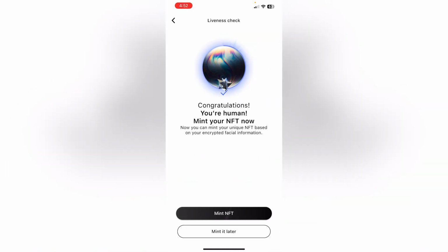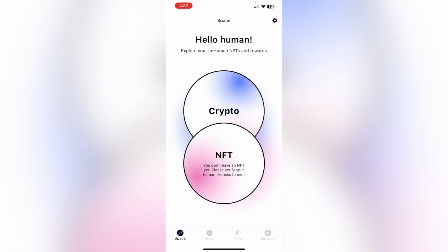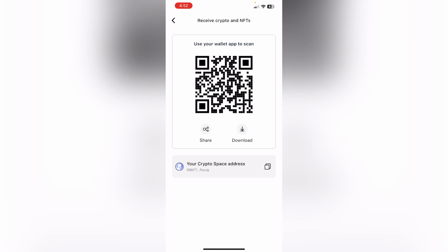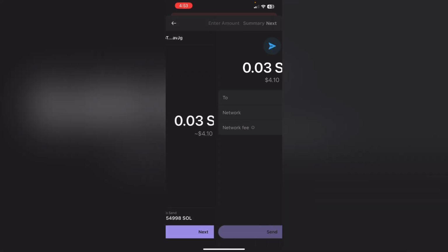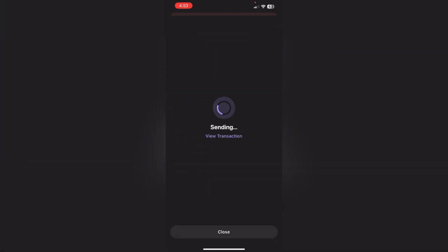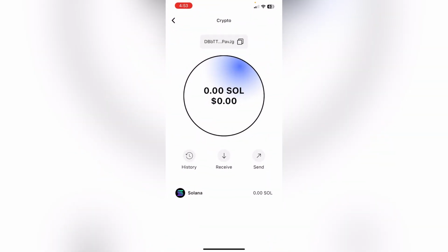So I'm going to send it from my wallet. Just click on the space, click on the crypto, click on the receive button and copy the address. I'm going to send 0.03 Solana to that address. So just send it. Once you send it, we'll be able to receive it in that account. Send it from your Phantom wallet or from any exchange. Once you receive the balance, we'll be able to complete the task. So just wait for a few moments.